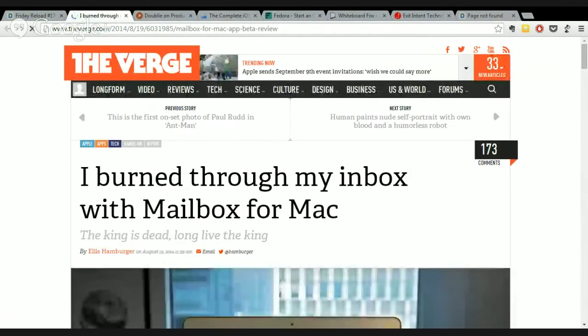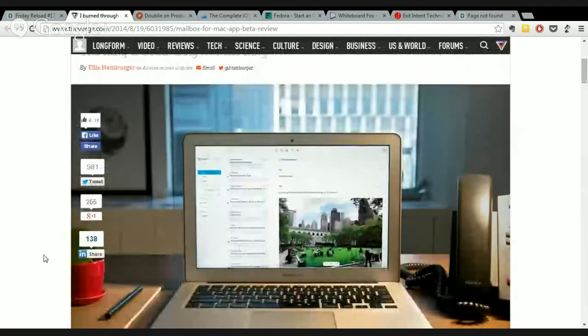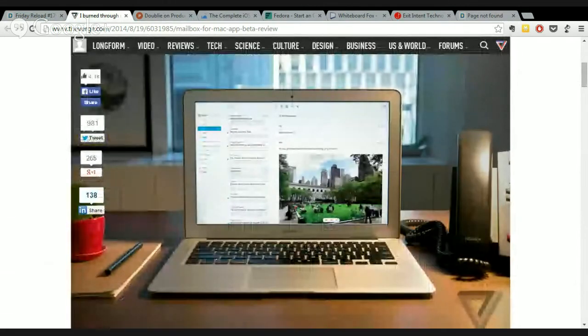Now, this has been kind of blowing up. It was originally on the iPhone, now it's on Mac as well. The reason why it's so big is because you're able to fly through your email. They've switched up how you can process email, and people are loving it. I mean, who doesn't have a problem with email?